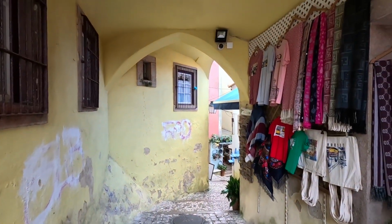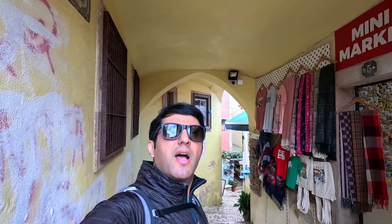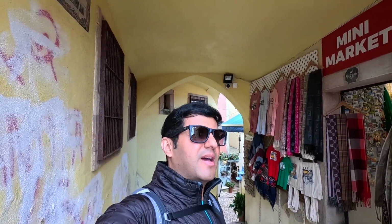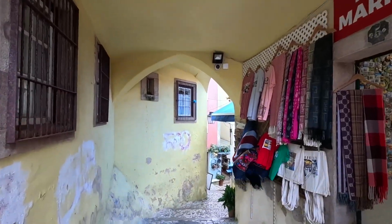So next, I'm gonna go to a place called Quinta da Regaleira, I think. I'm not sure if I'm pronouncing it right, but you will see it next. So let's go.